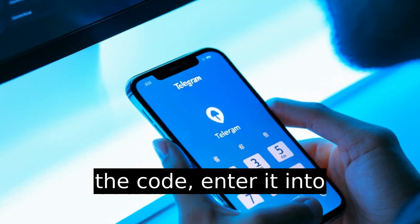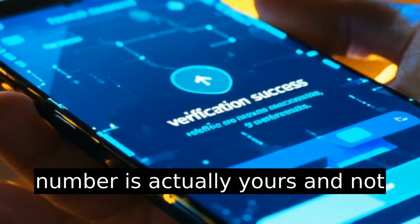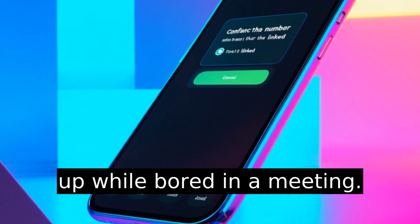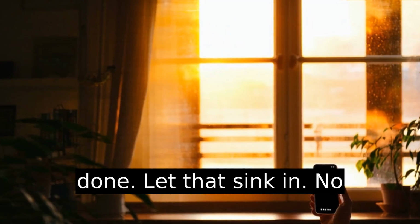When you get the code, enter it into Telegram. This proves that the number is actually yours, and not some random digits you dreamed up while bored in a meeting. Boom! Your account is now tied to your new phone number. You're done. Let that sink in.